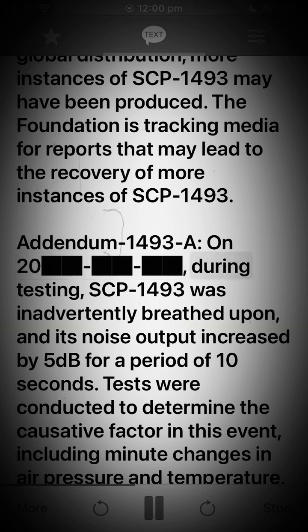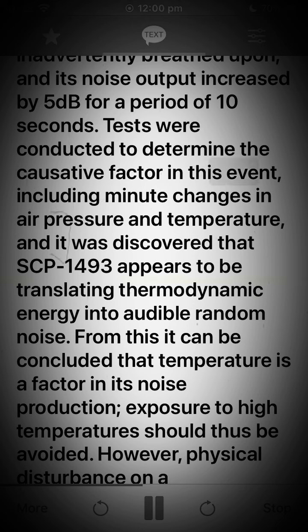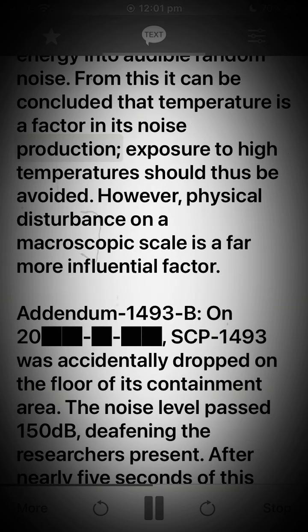Addendum 1493-A. On 20, during testing, SCP-1493 was inadvertently breathed upon, and its noise output increased by 5 dB for a period of 10 seconds. Tests were conducted to determine the causative factor in this event, including minute changes in air pressure and temperature, and it was discovered that SCP-1493 appears to be translating thermodynamic energy into audible random noise. From this it can be concluded that temperature is a factor in its noise production. Exposure to high temperatures should thus be avoided. However, physical disturbance on a macroscopic scale is a far more influential factor.